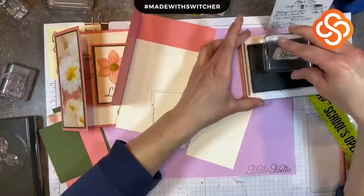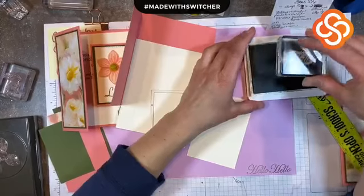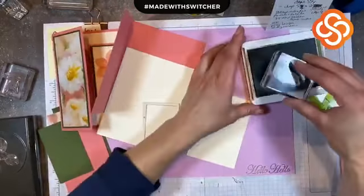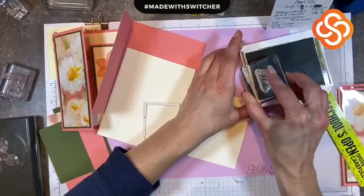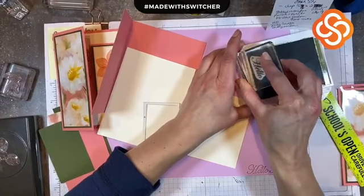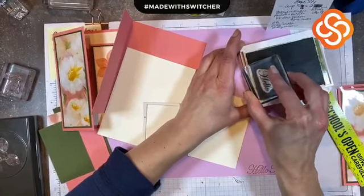It does. So as you use your ink pad, generally you go to the middle of the ink pad, and by doing that, the middle gets used up first. And so just go to the outside or re-ink it.